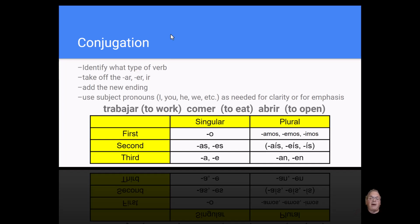How about eats? Well, he eats, él come. She eats, ella come. You eat, the usted form, usted come. You'll notice that in the third person, we tend to use those subject pronouns more frequently because we need them for clarity. Unless we know who we're talking about, we might have to use them to clarify whom we're talking about. It's never wrong to use them. We just don't want to overuse them. Once we've established whom we're talking about, until we change the subject, we can drop our pronouns.